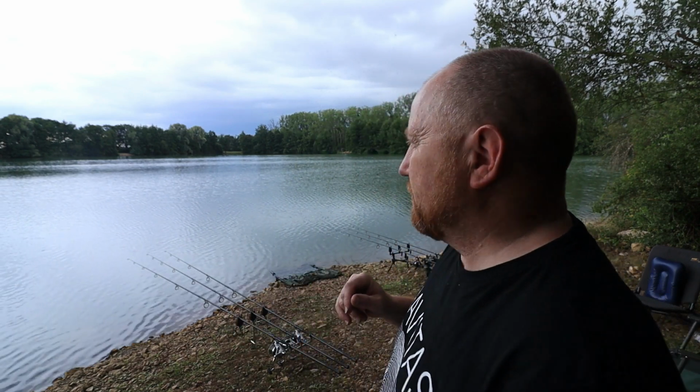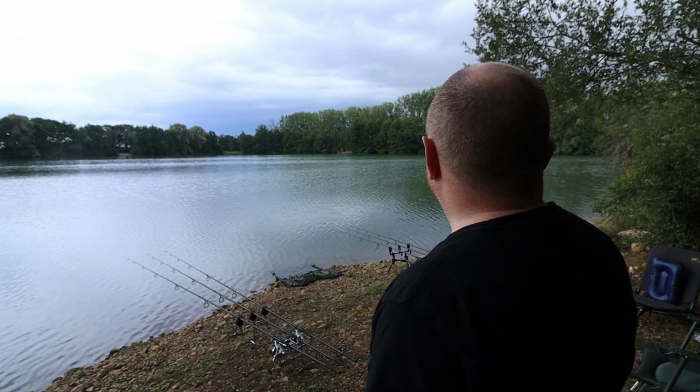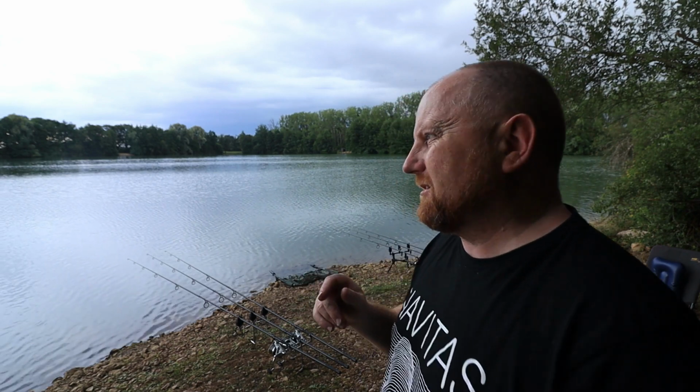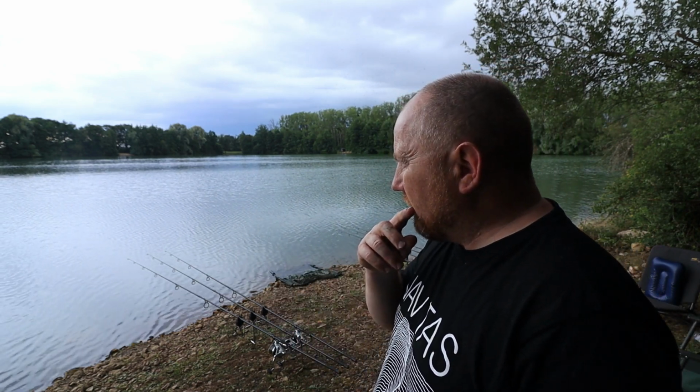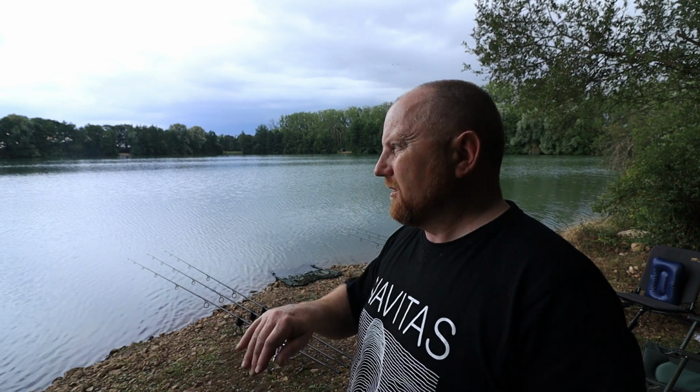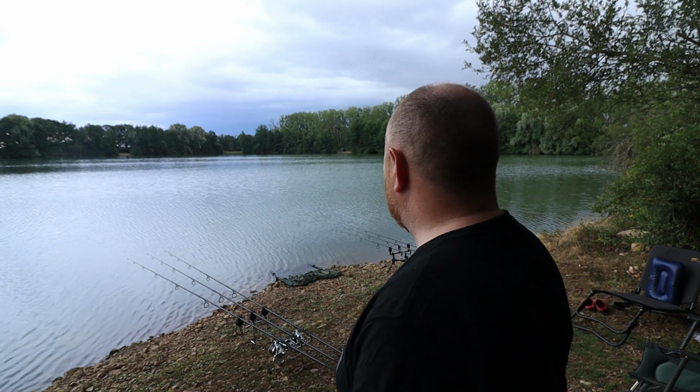a big one is approaching. Hopefully this continuous low pressure will put the fish more on the feed, because the first few nights have been absolutely hideous where I was in shallow water. The fish have been down in deeper water, hence why we had the decision to move down into peg 2.